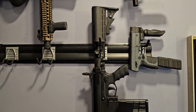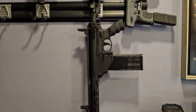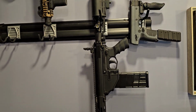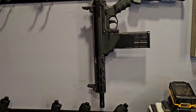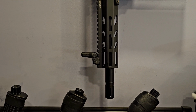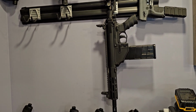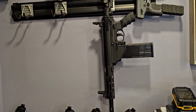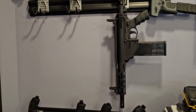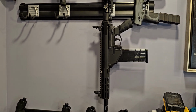This is an M7 or CQMF, which is basically a metal M17. This one's about 50, 52 joules, I think. This one I actually have posted on my website. It has a UTG handguard and a TCR barrel. You notice a theme there? TCR barrels, I've tested them against everything you can think of. TCR barrels give the most power to anything they'll fit in out of anything I've ever tested. So when I build a Tipex or a CQMF or whatever, I'm going to put a TCR barrel in it.